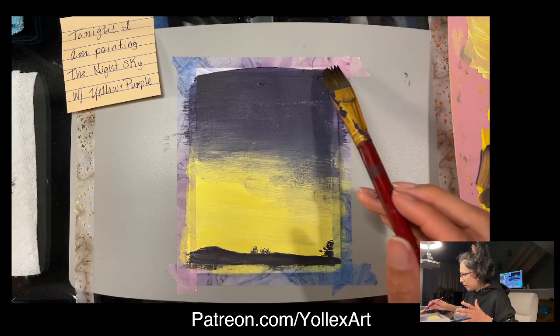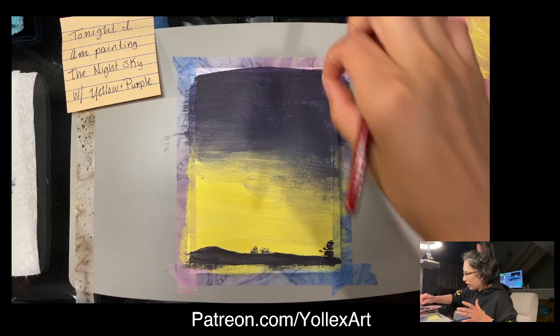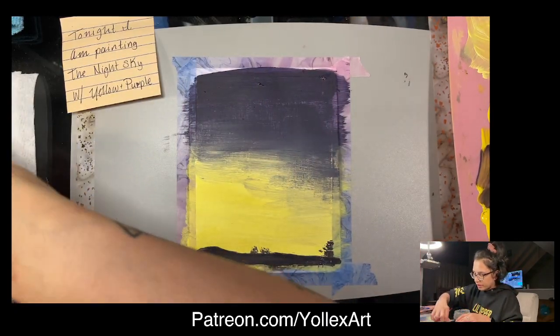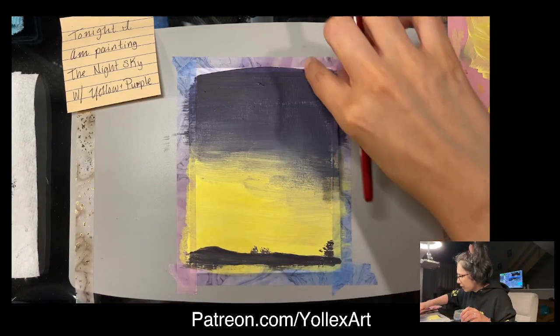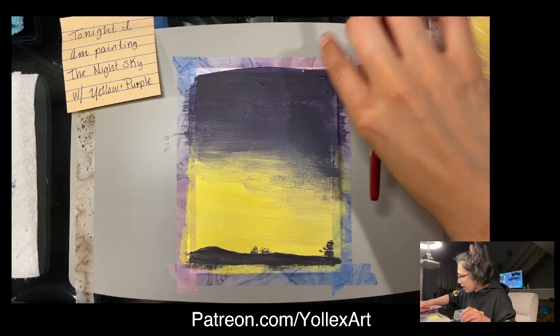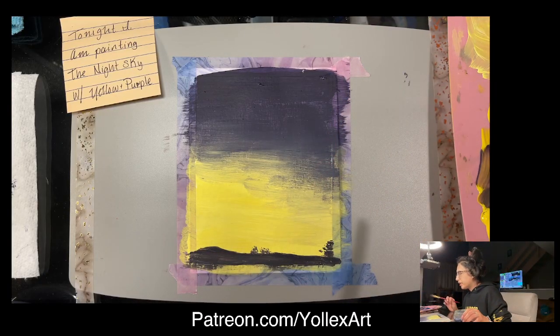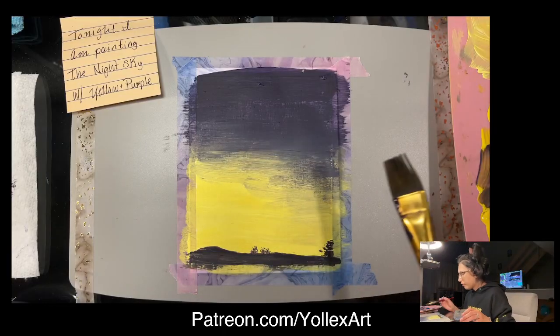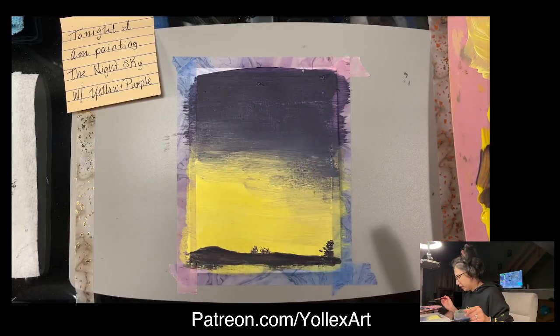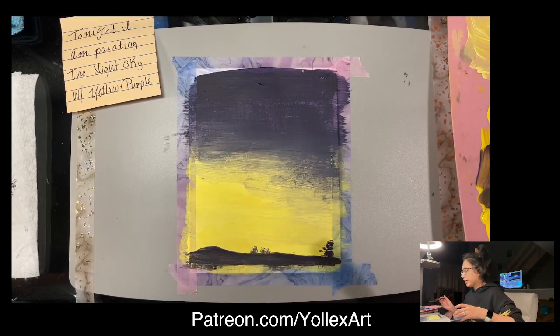And like I said, working with cheap paints is kind of annoying because you get paint boogers and weird dry spots in the paint. I think that's on the tape. I think that's good. I don't need to worry about that. But you get these weird little chunks in here, so it's a little annoying.